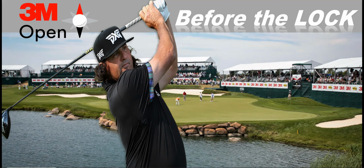This is the Before the Lock show where I go over ownership projections, weather, and my top value plays to help differentiate your lineups in the bottom area.